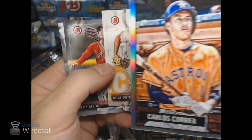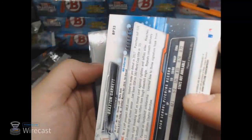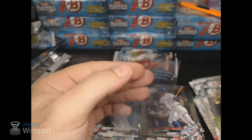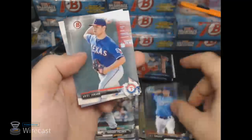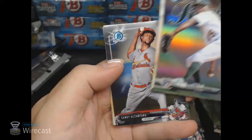Base. Moniak and Cousins, paper. Chang, Braxton Garrett, silver paper, number 14 of 499. Harold Ramirez, chrome. Chris Bryant, 92, Bowman insert. Puckett and Niedert, chrome. Wilkerman Garcia and Sandy Alcantara, chrome.